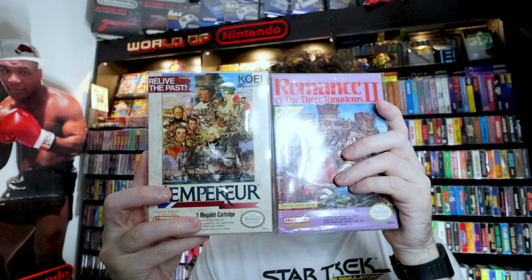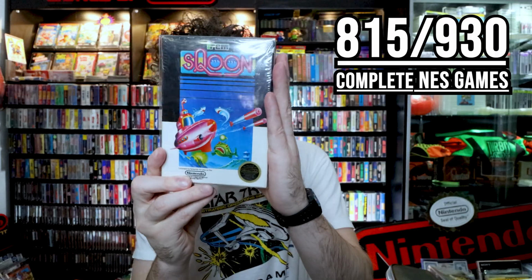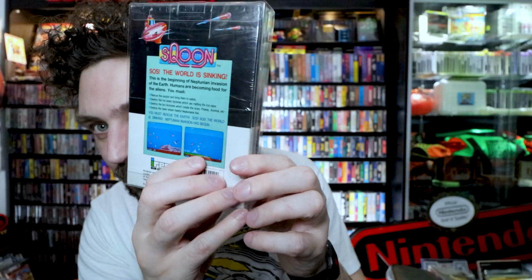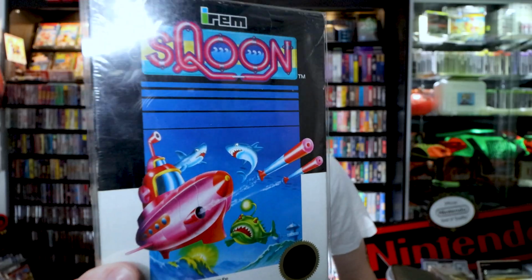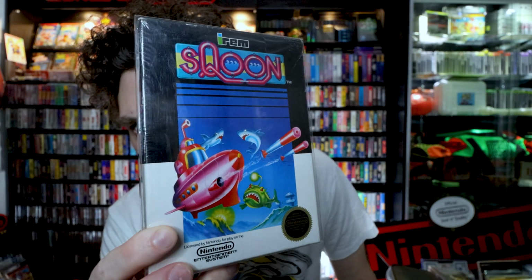This is going to get listed online 99% of the time and sell that amount of time. And then we have Skloon. I was able to add this. I didn't have this at all. I was waiting for the right time. Look at that. Original H-seam plastic, just super nice. Insane. That's a hang tab version right there. Just super nice condition. In the words of Retro Rick, this Skloon makes me swoon.